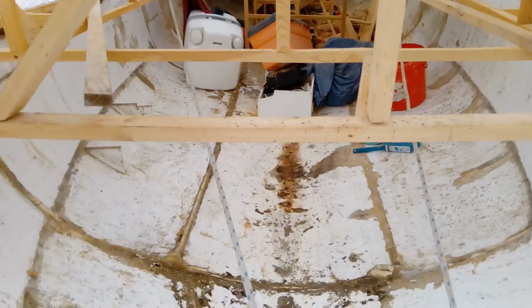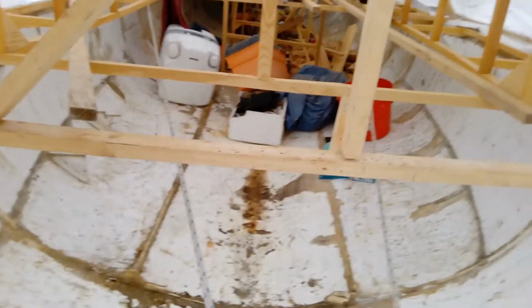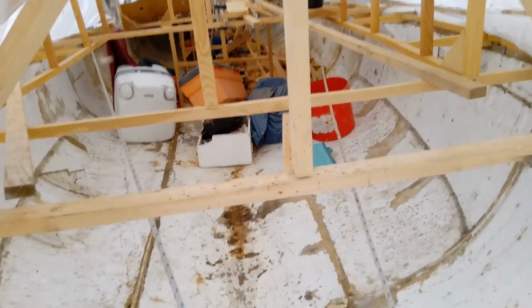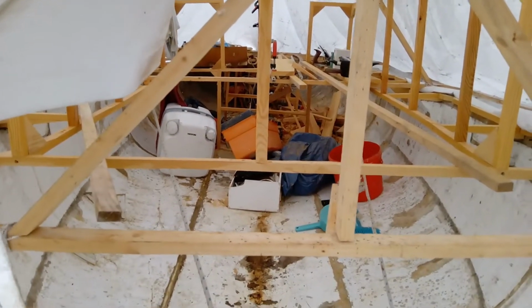Okay, as you can see, there is not so much water inside. I think it's no water, I don't know. I will clean up a little bit and I will lift the other side of the cover too and see how many spiders I could find.